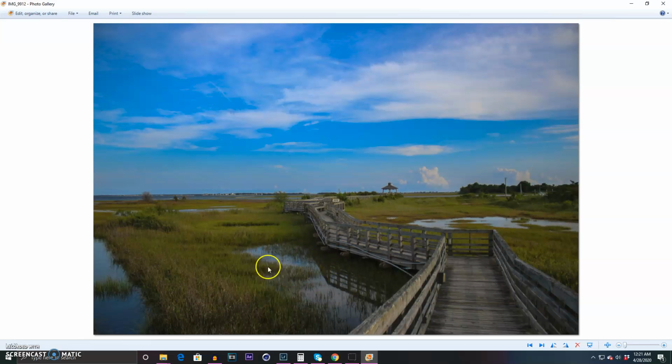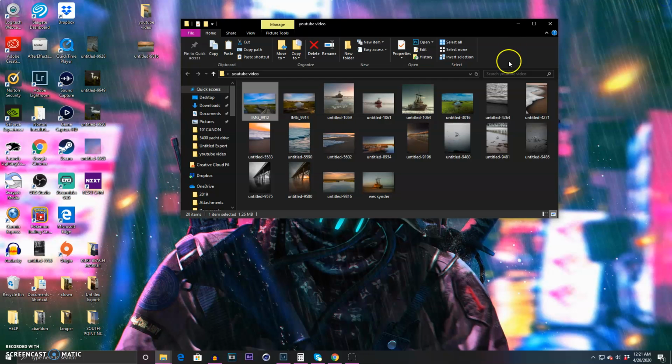During low tide, all this water right here is just mud. And so it looks nasty. So yeah, you definitely need to pay attention to the tidal charts. So that's what it does during the marsh.